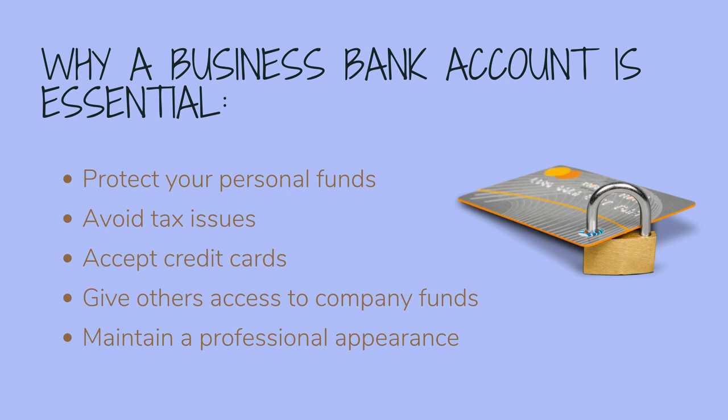Number 1, protecting your personal funds. If you use a single account for your personal and business finances, your personal savings could be at risk in a lawsuit. That means if somebody sues your business and the court awards them compensation, your personal money could be fair game, even if the way you earned it had nothing to do with your business at all. A small, separate business bank account protects your personal savings in these types of situations.